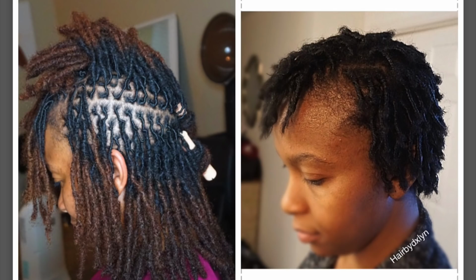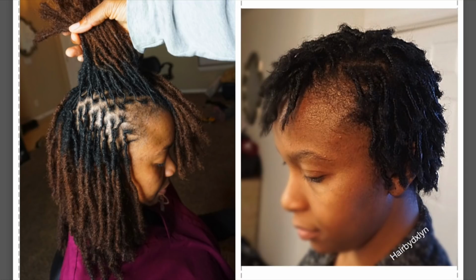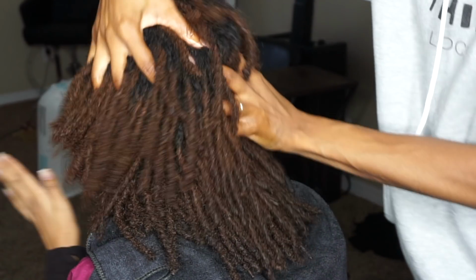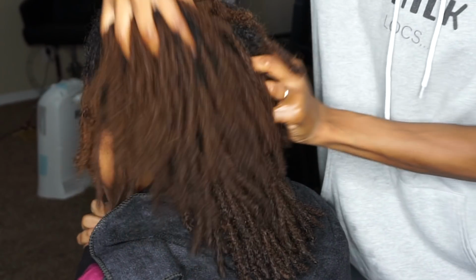So this is a side-by-side of her at 2 years and then her starter locks, and this is just a few different photos to show that. Her hair is amazing. Like, I'm jealous of her hair, because I could not achieve 200 locks that are this size, this fluffy on my texture of hair.